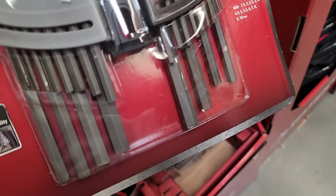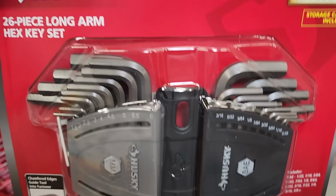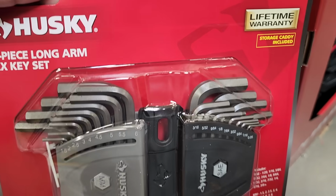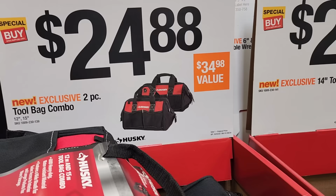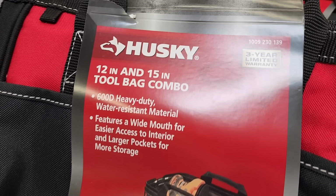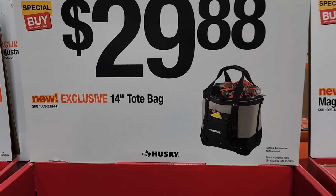Lots of good deals on these. These I'm not necessarily a fan of. I usually end up losing them and stuff like that. And they do have a really nice case, but still. $24.88 for the 2-piece tool bag combo. This is great if you got an electrician's kit and a plumbing kit for the house, or carpenter or whatever, or drywall. So if you want to separate your kits, same thing with this one.